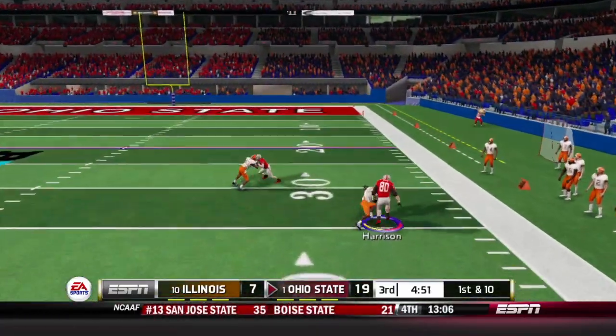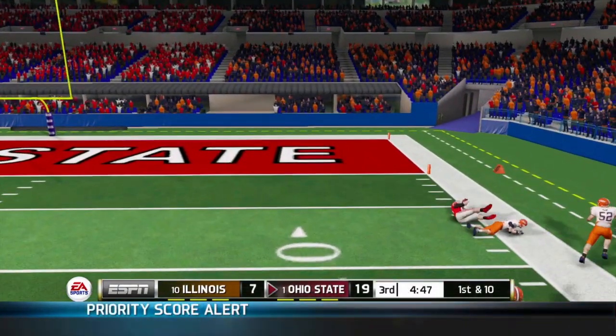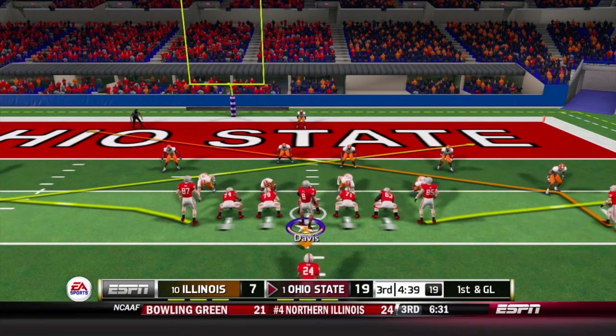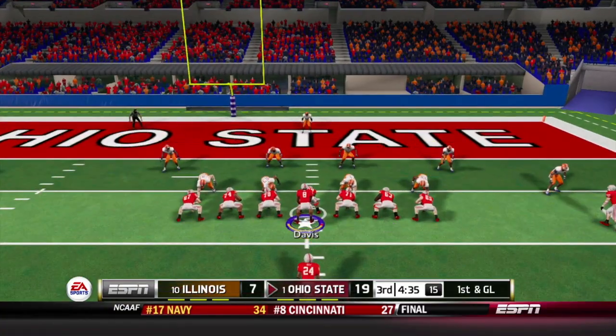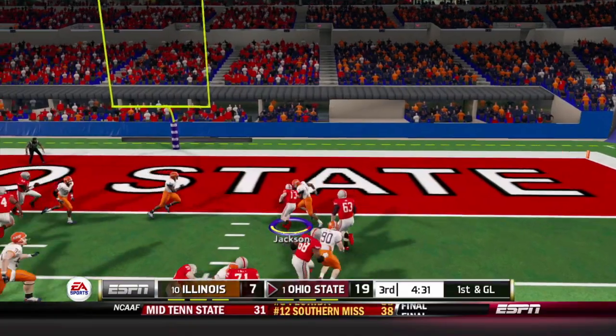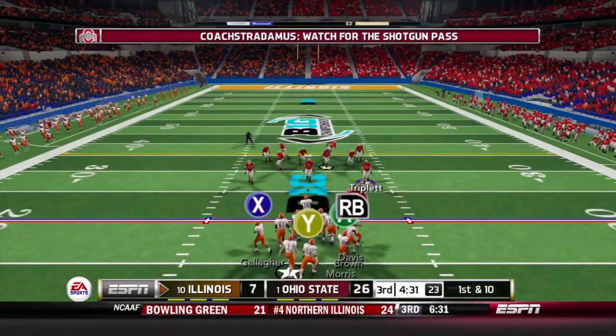Throws complete. He's got space to work. He's at the 40. Down the sideline. They'll bring him down at the 7-yard line. The defense has got to be thinking, if they've already forced a red zone turnover, maybe they can do it again right here. Fires quickly, and they got it. Touchdown. This drive not only failed to produce points, but it cost them two.